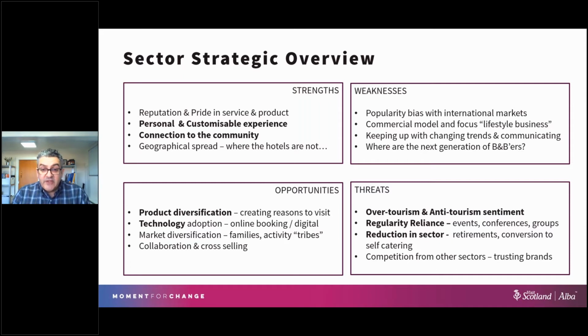Looking more externally on the opportunities and threats, there were opportunities identified in terms of product diversification and creating that reason to visit, and linking back to responding to changing consumer behaviour. Technology adoption, in particular online booking, the role of digital and social media for being able to share stories and your product to a wider audience, connect with them.